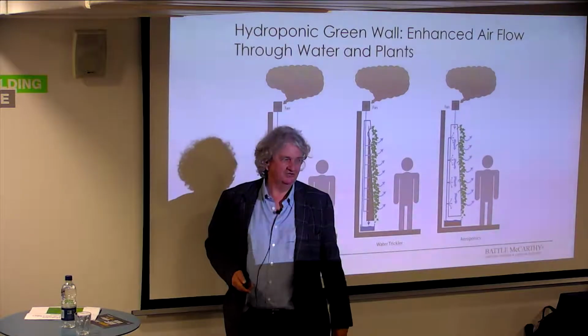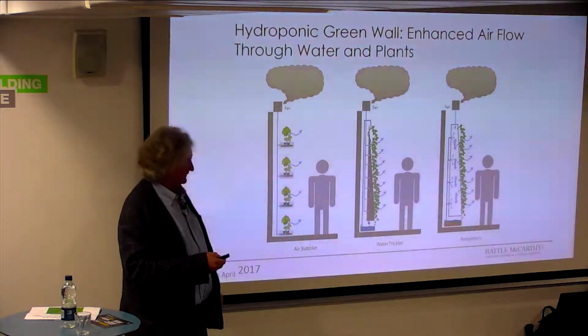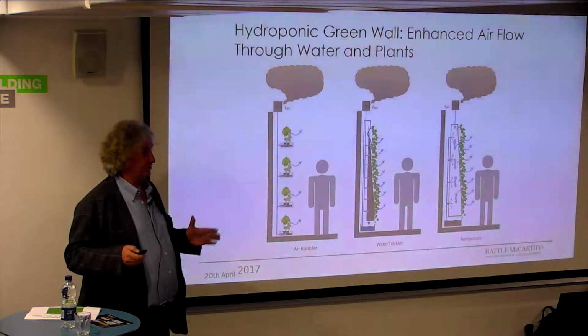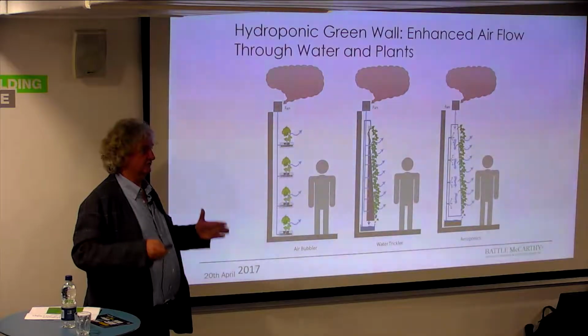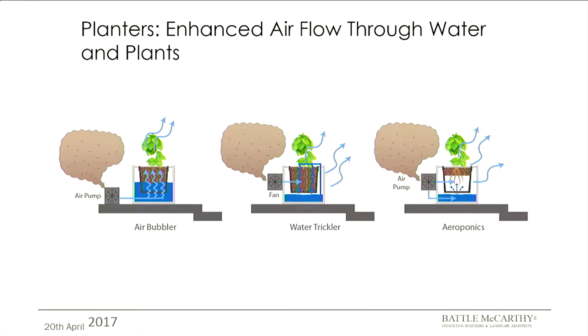These sort of things, go down to B&Q, have a few beers, get your mates around and make one. But it will clean the air substantially more than a tree. And you can't wait for the tree to come. You need it tomorrow morning. That's a vertical one, obviously planted. You could scale this up to any size.